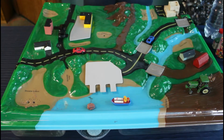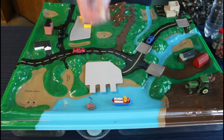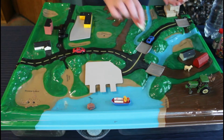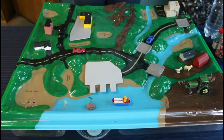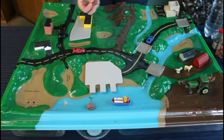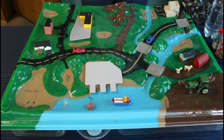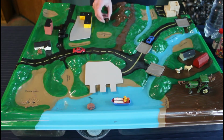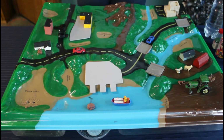On our land, it's not just humans, we also have animals. So we're going to be adding sheep and chickens and horses to our farm. And then in our residential areas, I always see rabbits running around. And then in our mountains and our hills, sometimes we have deer and elk, but we're going to model that with a bison. Now we have our town built.